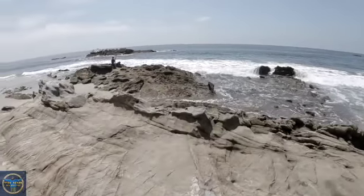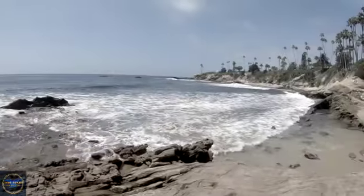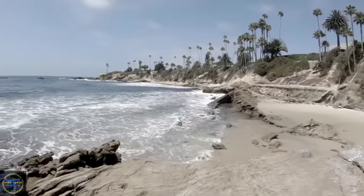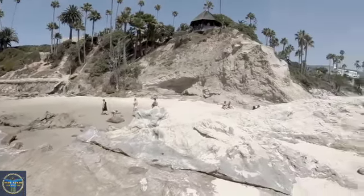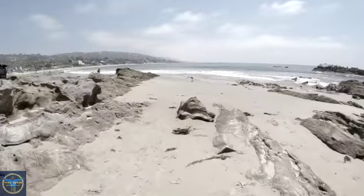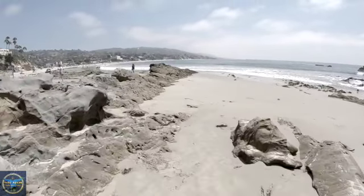Now that you've had a chance to experience the Marine Reserve from the ground level, I'm now going to take a walk up to that hill, to that gazebo. See that gazebo at the top of the screen right there? That is where I'm heading to next, to give you an aerial shot of the Marine Reserve.